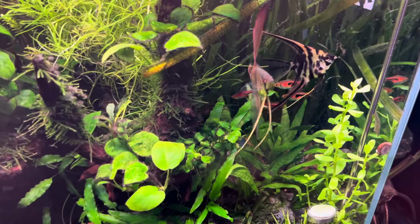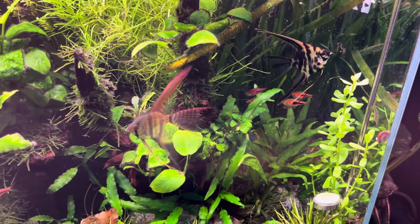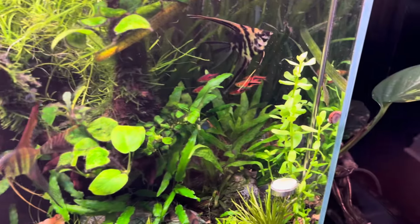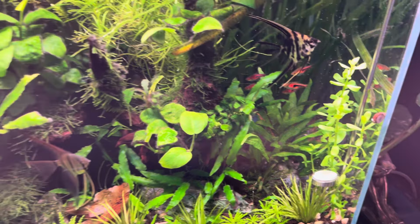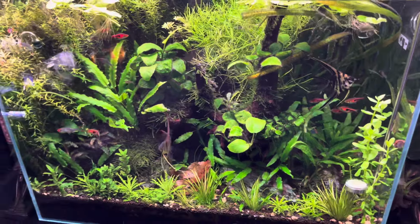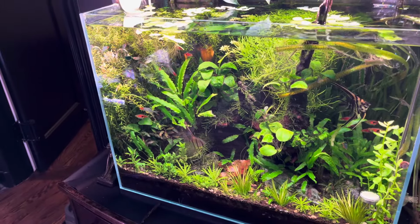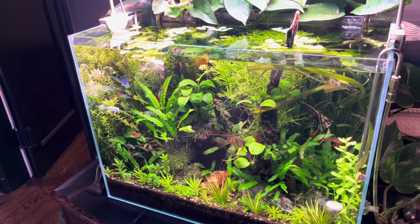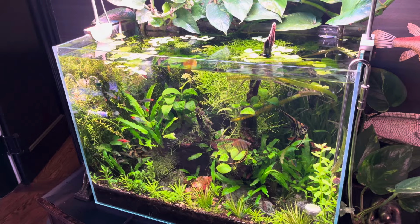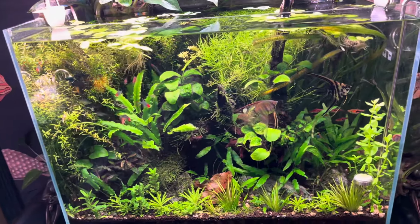So there's the two angelfish in front of the SB rasboras. Just lovely creatures, the new Bacopa plant. Really like how the completely different texture works in concert with this gloriously organized chaos. Lush and Salty Aquariums, that should be my default tagline. Organized chaos.